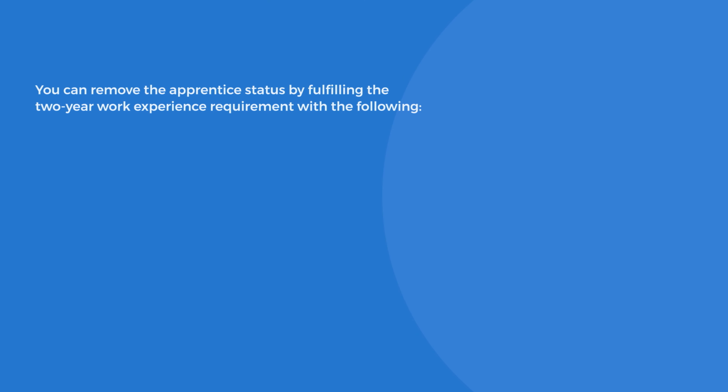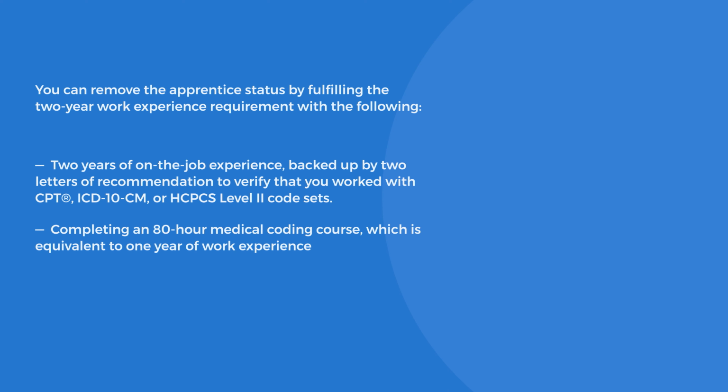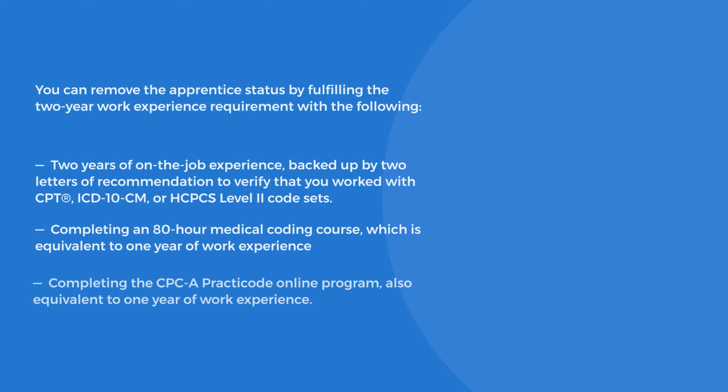You can remove the apprentice status by fulfilling the 2-year work experience requirement with the following: 2 years of on-the-job experience, backed up by 2 letters of recommendation to verify that you worked with CPT, ICD-10-CM, or HCPCS Level 2 code sets. Completing an 80-hour medical coding course, which is equivalent to 1 year of work experience. Completing the CPCA Practicode online program, also equivalent to 1 year of work experience.